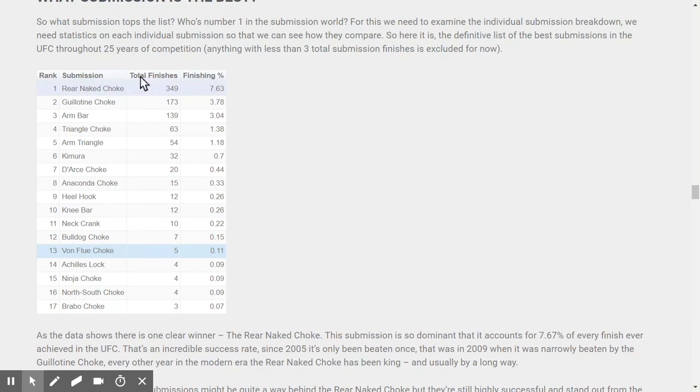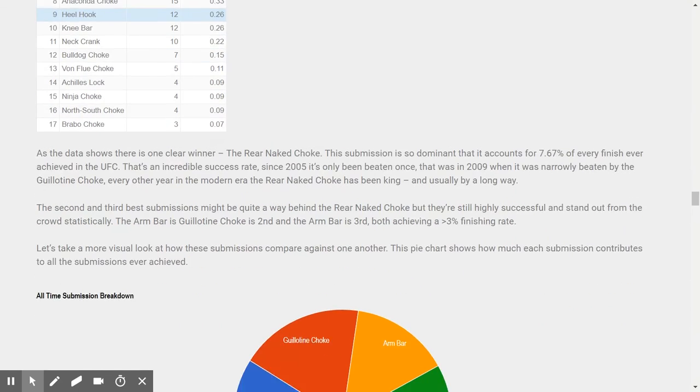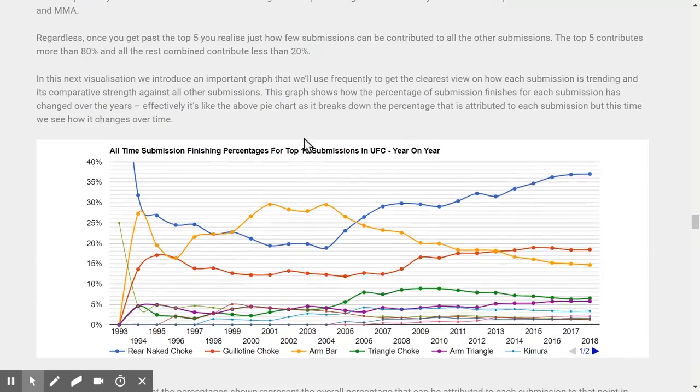Going back up to the list, you can see the real numbers here. We'll let you look at this on the page, we won't go through it in any detail, but you can see these big numbers against the top three: rear naked choke, guillotine choke, armbar, and then starting to fall off for this next section here: Kimura, arm triangle, and standard triangle choke, and then really down in terms of numbers once you start getting towards the lower end of the top 10 and outside of the top 10, so getting down towards just 10 total submissions, down to 3 here for the Bravo choke. Basically anything with less than 3 submissions we don't track in this list, even though we do track them behind the scenes and overall.